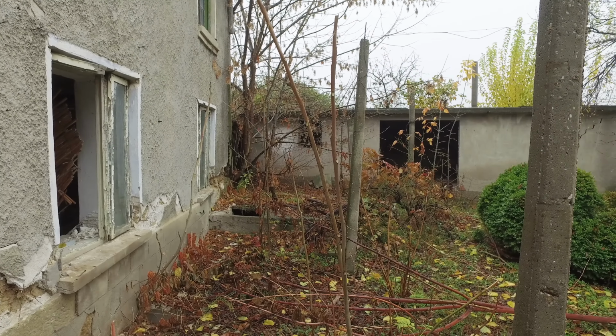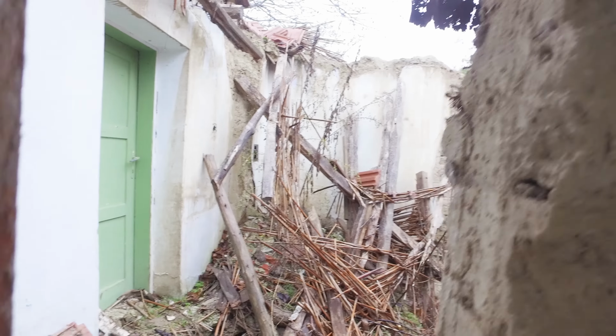And if I just poke the camera through here, you can see fresh air above. This is the inside of the house, and what would have been the roof above is now the sky.